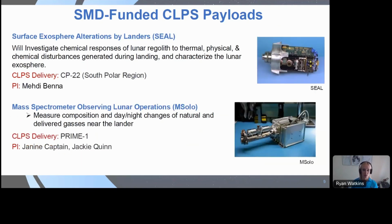We have SEAL, the Surface Exosphere Alterations by Landers payload flying to the South Polar region on CP22. And this one's going to investigate the chemical responses of lunar regolith to thermal, physical, and chemical disturbances generated during landing. They'll also look at the lunar exosphere and characterize that. So we'll get some good data here on changes that occur directly as a result of a spacecraft landing.